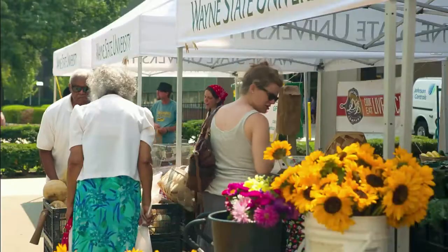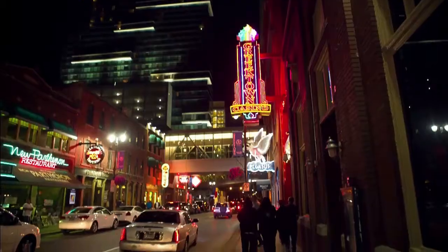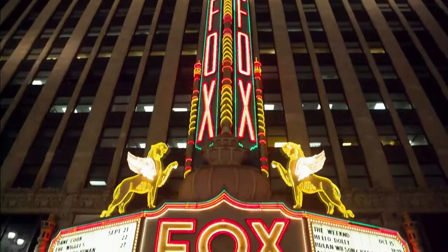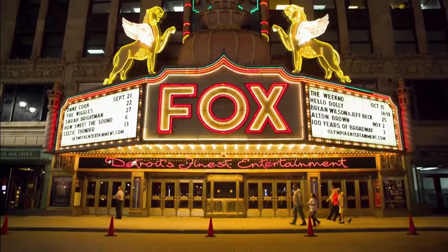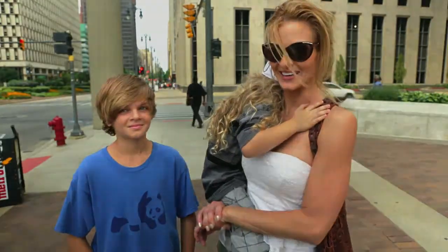We have a farmer's market. It's easy to get from here to Campus Martius to Greektown, just walk all over the place. The Fox Theater, the DAC. There is so much to do in this city, and it's not like every other city. All of us in downtown Detroit recognize that safety is the key to everything. Come to Detroit and see for yourself. You gotta see it to believe it.